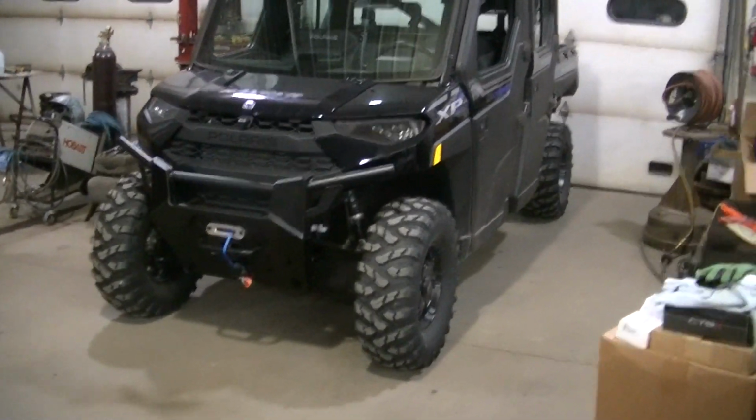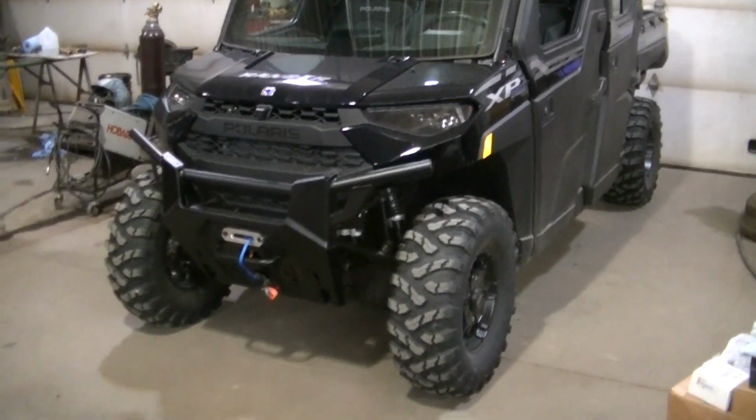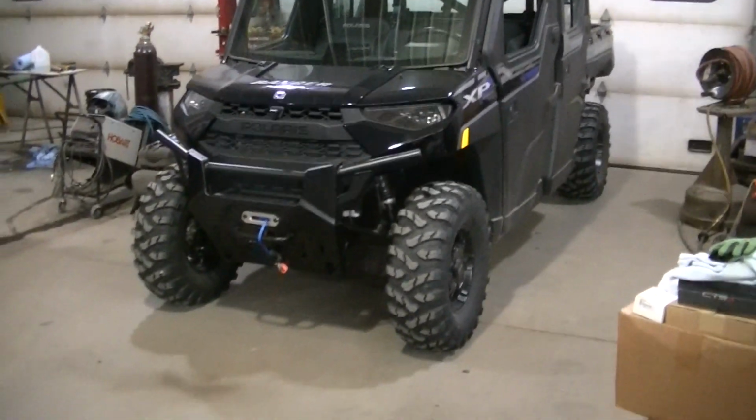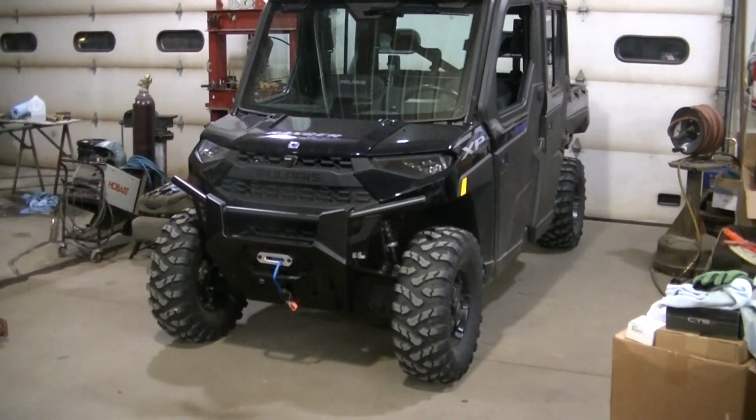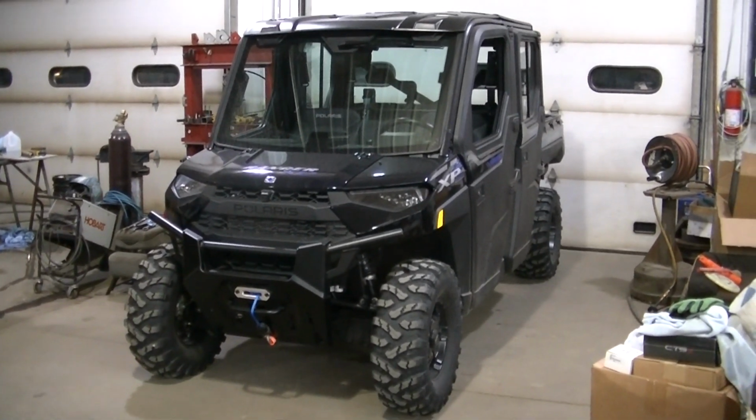So we'll be customizing this. Exactly what I'm going to do, not for sure. I do have a few parts on their way, so it shouldn't be too long before I start customizing this thing.